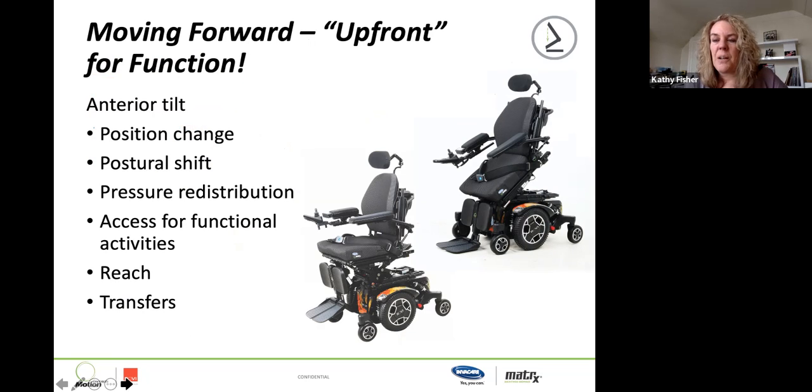So shifting gears and moving forward. I love that.